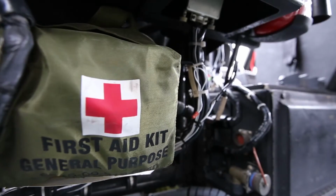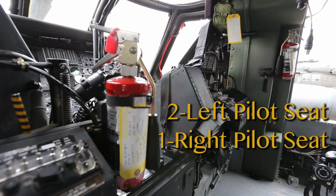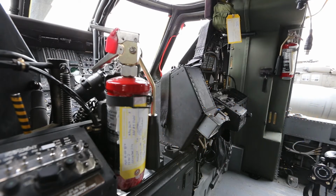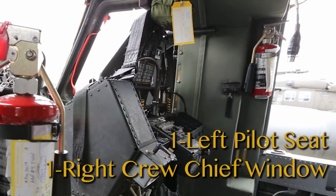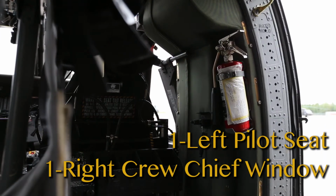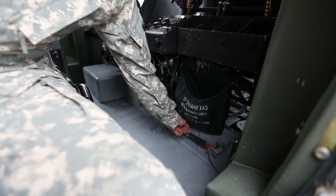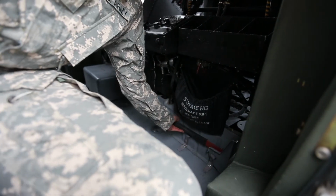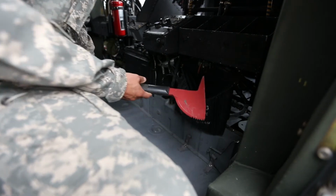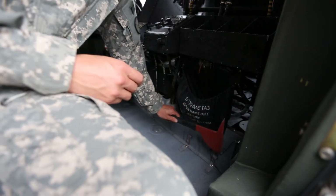There are 3 first aid kits, 2 on the back of the left pilot seat and 1 on the back of the right pilot seat. 2 portable fire extinguishers are installed in the aircraft, 1 on the back of the left pilot seat, the other on the right crew chief window. They operate the same as any standard extinguisher. They are only to be used on people. The portable fire extinguishers are not to be used to fight an aircraft fire. If the aircraft is on fire, all passengers and aircrew will egress the aircraft. A crash axe is located forward of the right crew chief seat.